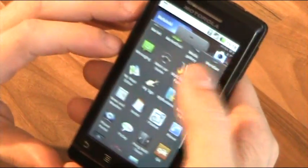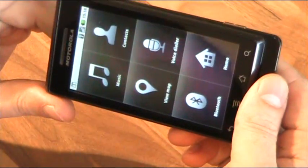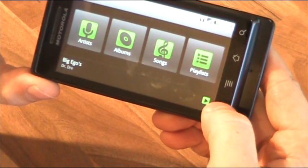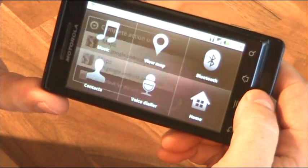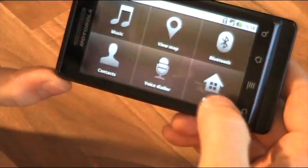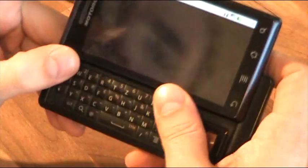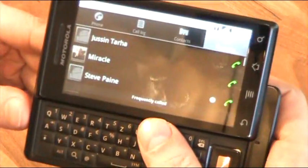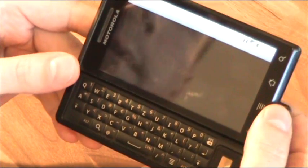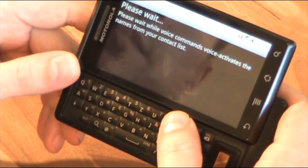And then a really cool thing, the Moto Car Home. So it looks like this, and of course goes to portrait too. You have access to music there, so it's the basic music player. View map, so it asks which map, because I have plenty of different map applications here. Bluetooth, fast access to Bluetooth settings, and of course contacts. Voice dialer, so you can dial the number with voice or SMS or whatever.